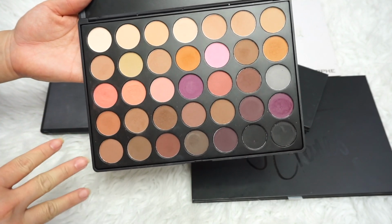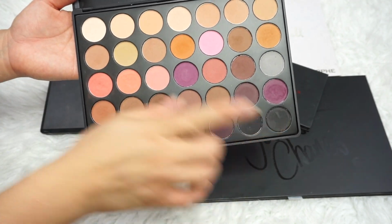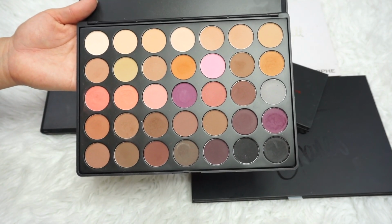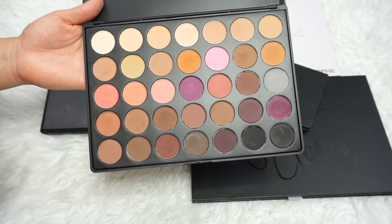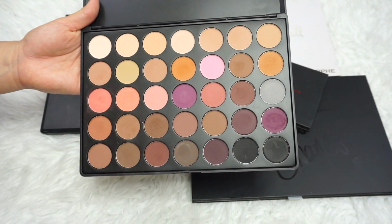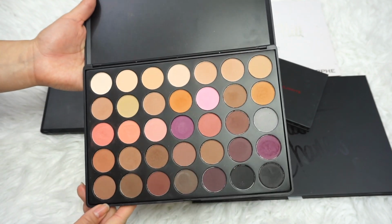Has a lot of browns, a lot of pinks, some nudie tones here, blacks and purples. Really simple palette. This again is one of my very first eyeshadow palettes. I purchased this when I first started doing my makeup. As you can tell, I did use a lot of them. Some of them on the monitor here don't look like I dipped into them, but I did use most of these eyeshadow palettes.